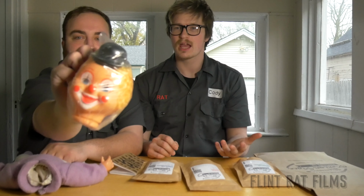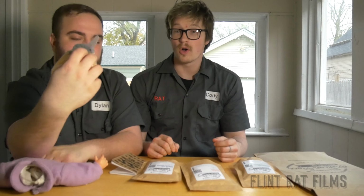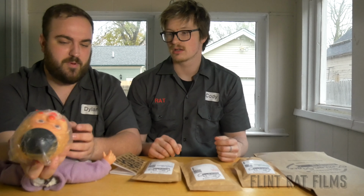What is that? This is a clown. I mean, I see what it is. It's a clown head in a bag. A haunted clown head in a bag. Oh, okay. Why is it in a bag? Did you also find it in the trash? I did not. I got this from a collector, and it's haunted. It's in the bag to keep you from getting haunted.